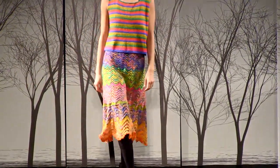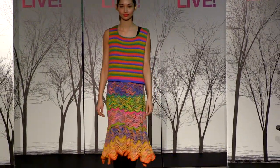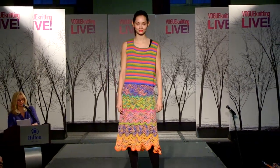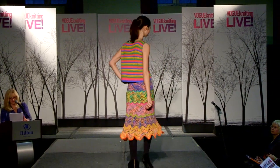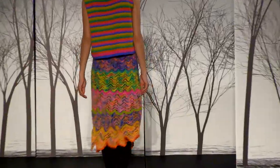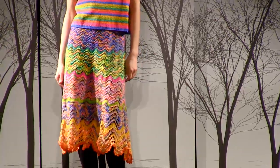Another design by the talented Maie Landra is known as Oasis. Have fun with 4 variegated and 4 solid colors of Koigu merino. The skirt is knit in fans and feathers pattern, alternating the colors, creating very wide stripes. And the tank top is in narrow stripes in solid colors, and it repeats the colors from the skirt. And that's from Koigu Magazine #3.